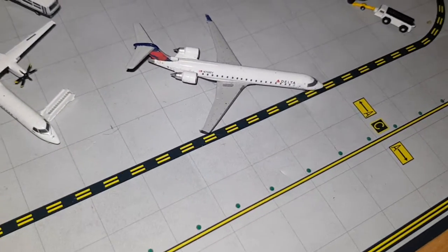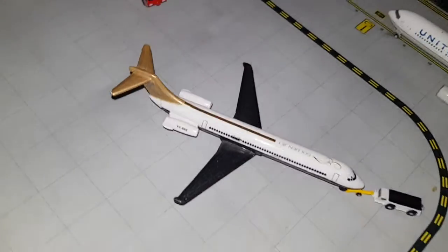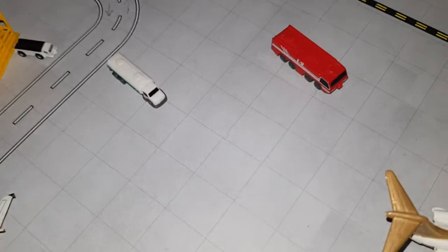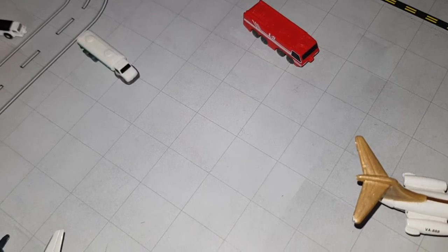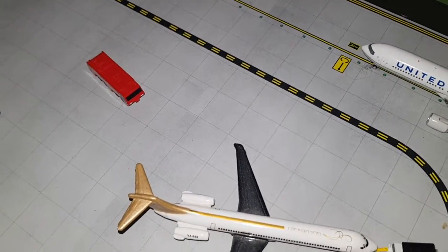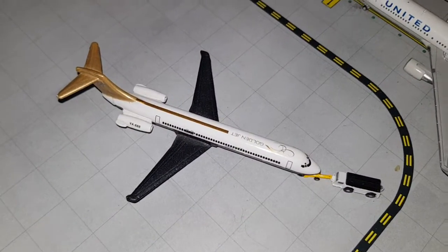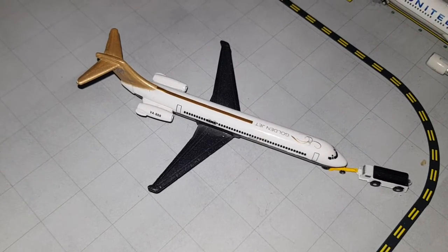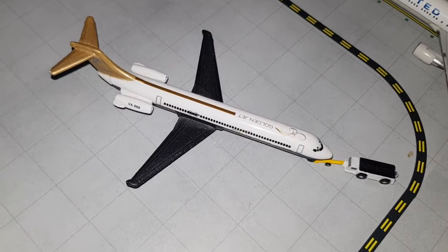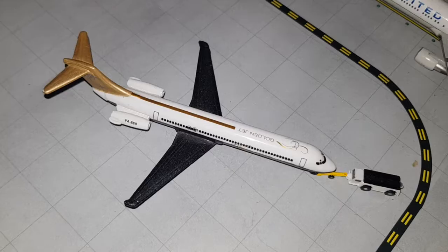We've got Delta CRJ 700. It had arrived from Kansas City and will depart to Minneapolis. And this one just pulled into its gate. This fuel truck is going to fuel it, and this one was just taxiing around the airport without anyone in the cockpit. It was just a safety precaution. So it had just pulled in. The parking brakes are on, and it had come in from a remote stand and will depart to Milwaukee.